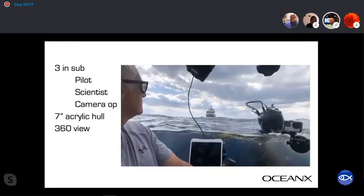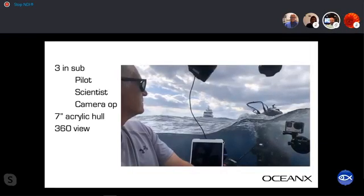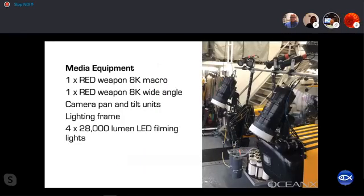So a good 360-degree view of all of the action. So if you think of the sub as a platform, an elevator, and it's a way of taking the people and equipment down into the ocean. And for this charter, we had both media equipment and science equipment.